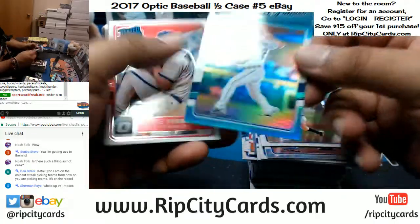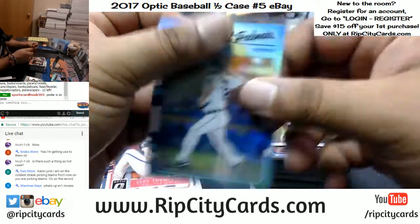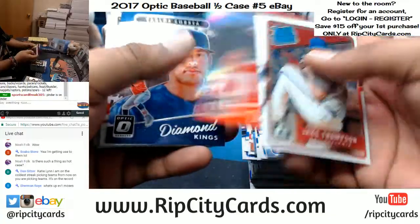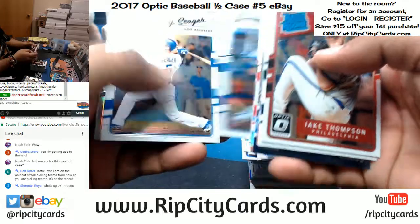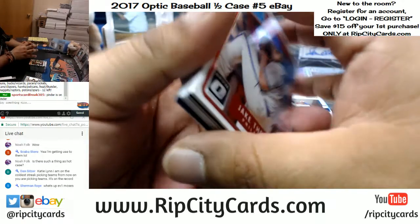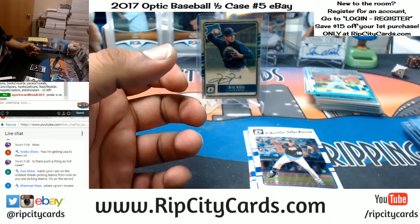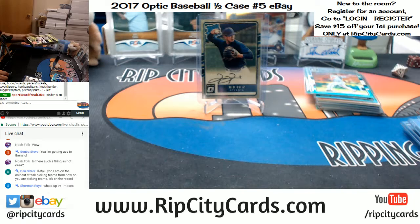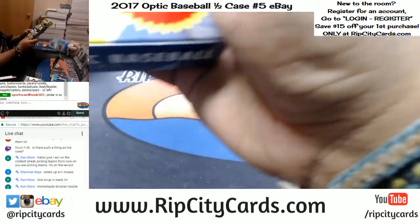What else? Michael Fulmer, Tigers to $2.99. And what else? What else? All right, that's it for that box. Last box. Mojo. Let's see what happens.